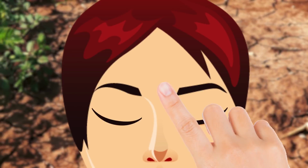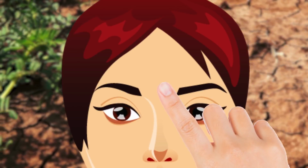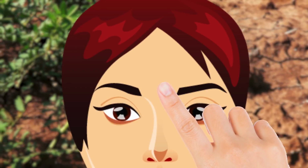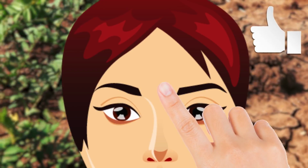You can also check your neurotic reflex with the help of the glabella. Just tap the spot between your brows several times, and if you start blinking, your reflex is okay.